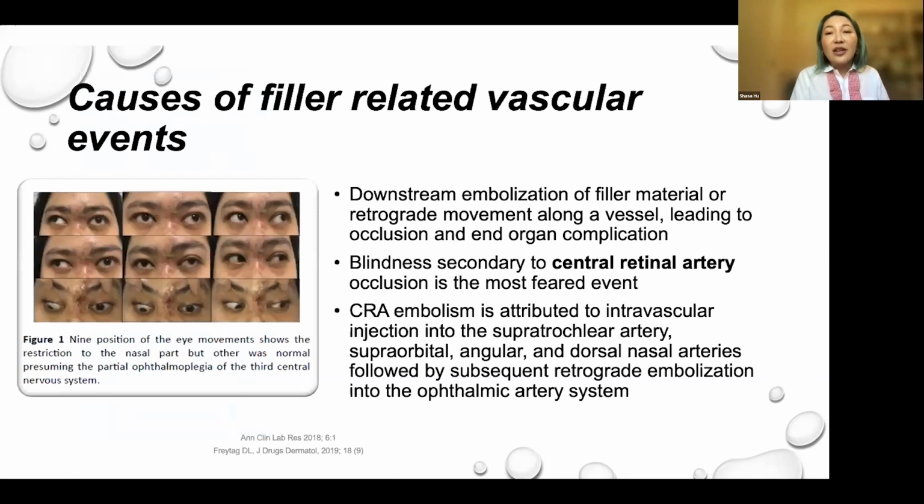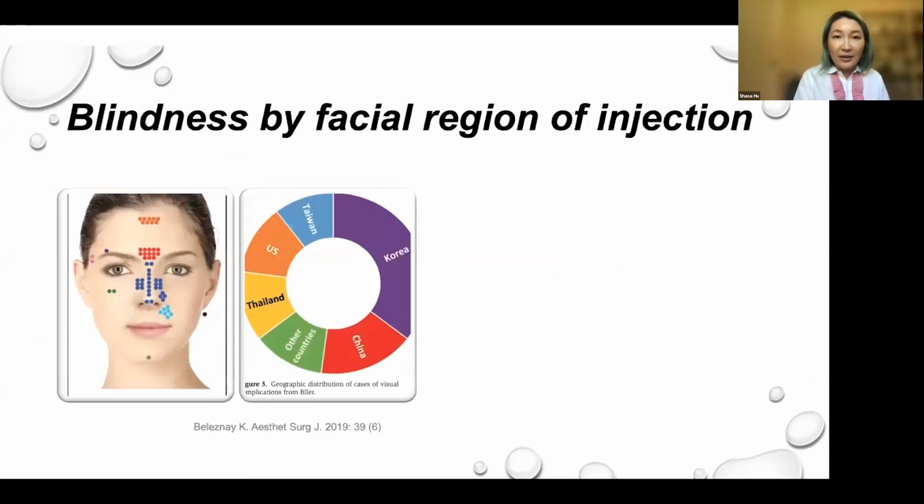And as injectors, our worst nightmare is really ocular blindness secondary to occlusion of the central retinal artery. Here, mechanistically, we typically have an intravascular injection of the filler material into either supratrochlear, supraorbital, angular, or dorsal nasal arteries that eventually lead to retrograde embolization of the filler material into the ophthalmic artery system, leading to blindness.